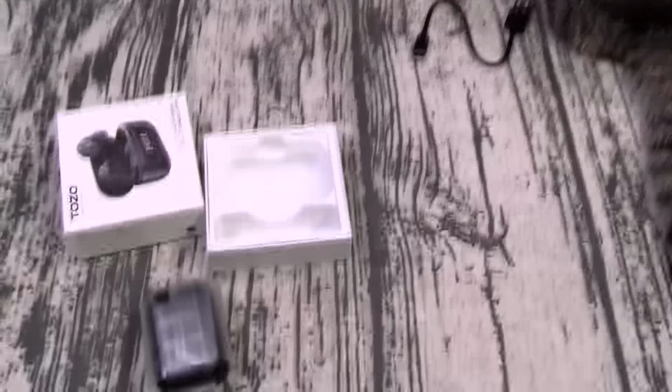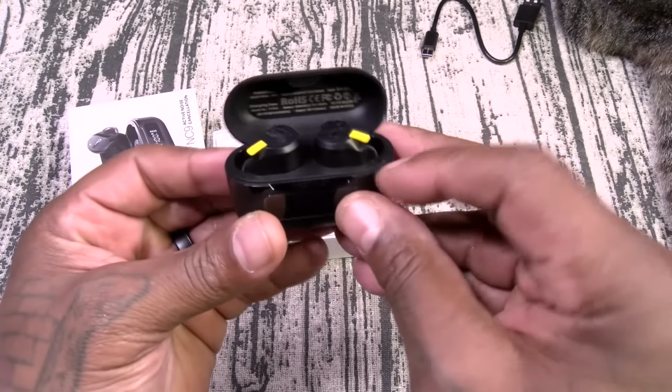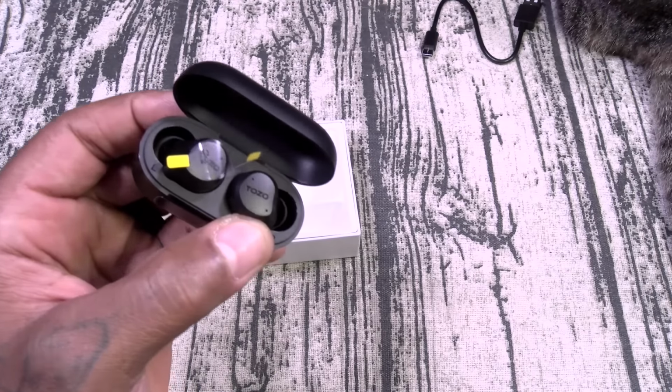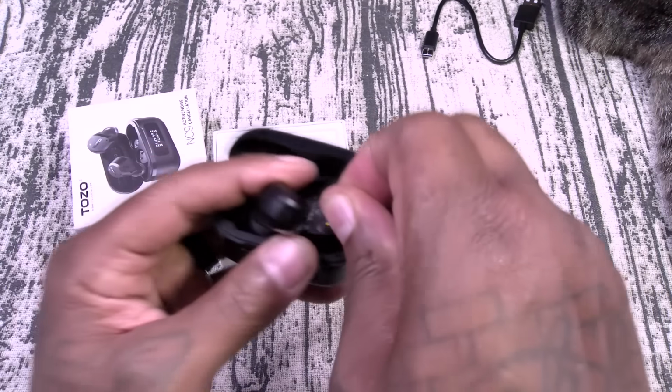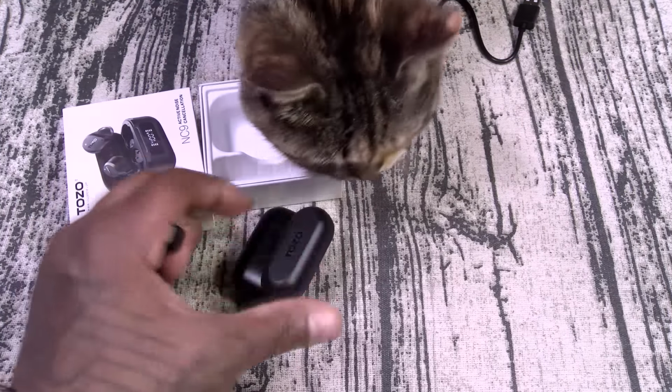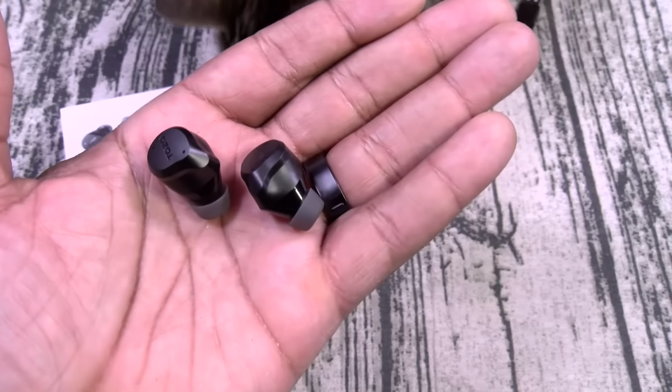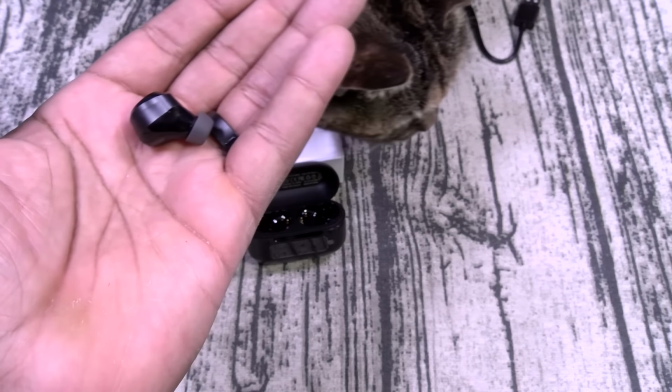All right, so this is your charging case. Packed in there real nice, and these are going to be your earbuds. Now the key of this video is 30 bucks. Keep that in the back of your mind. These are 30 bucks. Comes with a little plastic. I'm going to peel these off. Okay, here's how your earbuds are going to look.